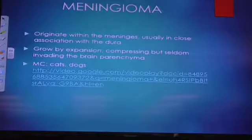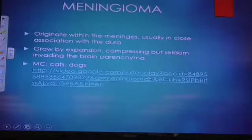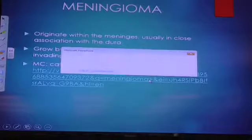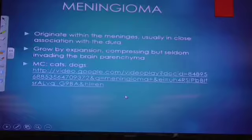Most common tumor we see in cats and dogs, and I believe this is a video of a gentleman having one removed. So how do you think they can remove brain tumors? How do we decide to cut open the brain?